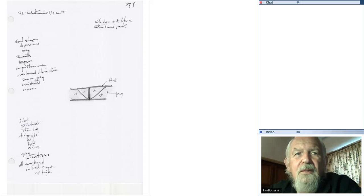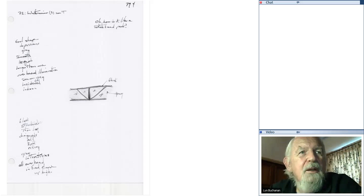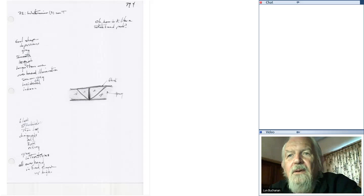Bowl shape and skateboard park. How is it like a skateboard park? Okay, and so he's asking questions to his mind here. This is fantastic. Bowls. How is it skateboard park like? It's bowl shaped. It's depression, gray, smooth, and so on. Largest, and so on. And so this is looking like a great session. I'm anxious now to see what his summary is like.